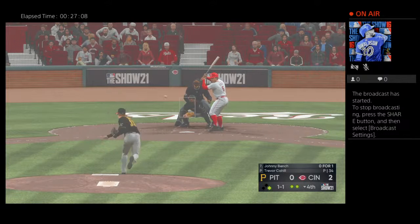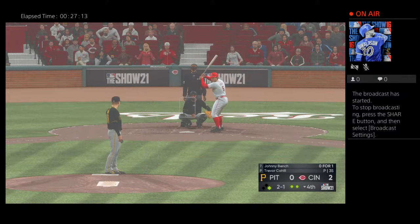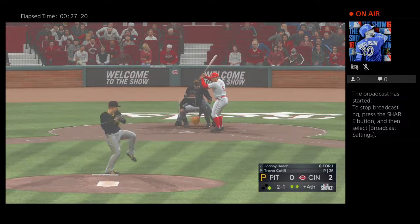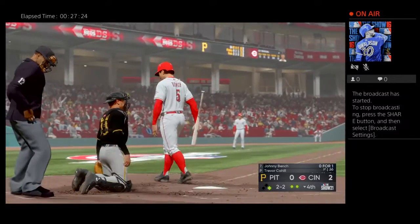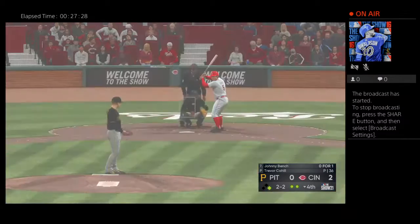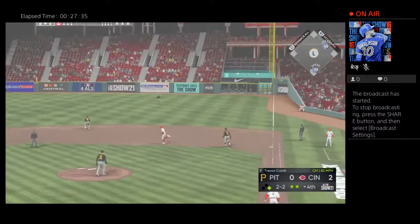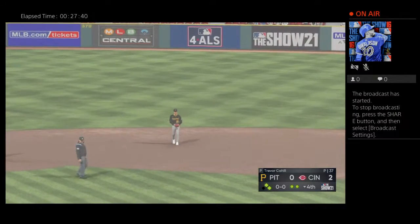From the belt, the pitch. 2-1 the count. Right side, hit hard. And that's through for a base hit. Makes him 1 for 2 in this one.